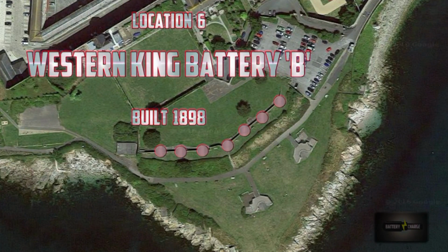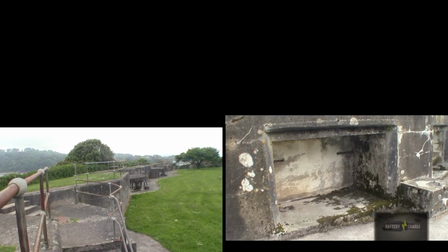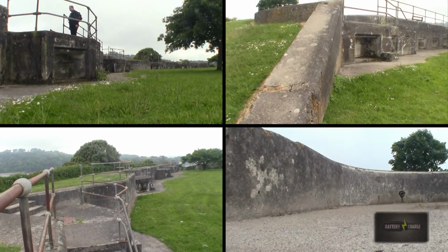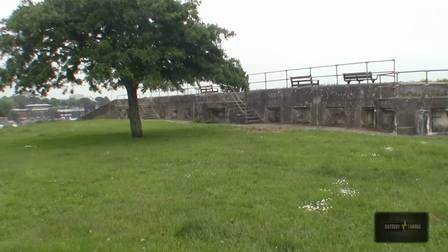Location number 6. This is Western King Battery B, again built on top of Western King Battery A in 1898. Our sources suggest that this is perhaps the only 7-position 12-pounder QF battery in the whole of Britain. If you have any evidence to the contrary, please let us know.